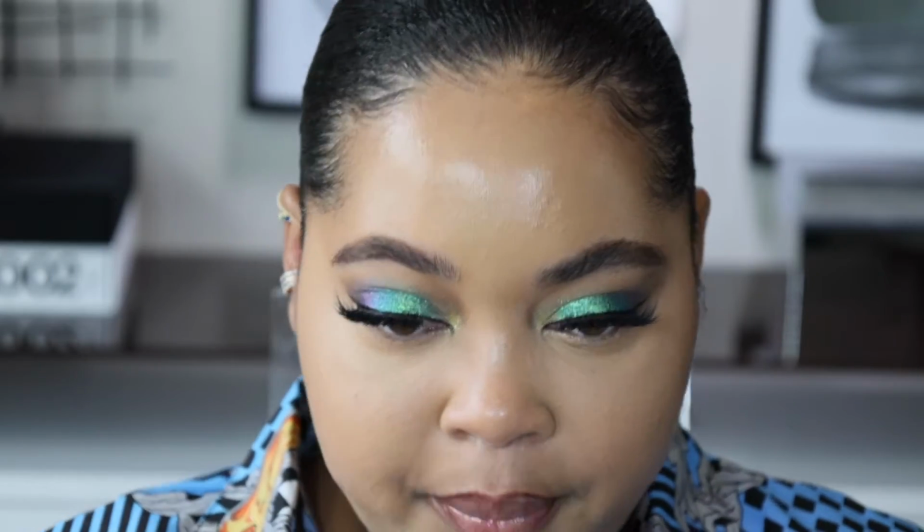You can use it to set your makeup. You can use it as a primer. You can use it as a sculpting product, depending on if you get a shade deep enough. But this is what it just looks like on top. And I feel like it just lifted up my makeup a little bit right here. So I'm not gonna deal with that today. Let me try number 5.